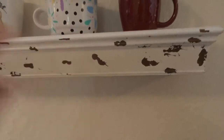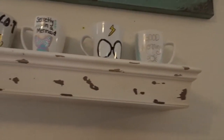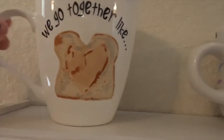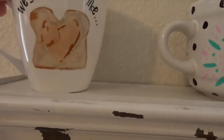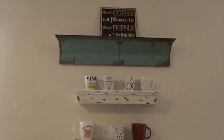And then we have extra space in here, which is where all our other cups are gonna go, because it's really not a good idea to hang hooks from here because we don't want the weight to mess it up. So we're just using our decorative ones. Like, I made this one, that one, that one, that one, and that one. I made those ones. And then I have another one that's gonna go next. This says, we go together like peanut butter and jelly, but I haven't found my other one yet. It's in a box somewhere. So for now, that's what we got.